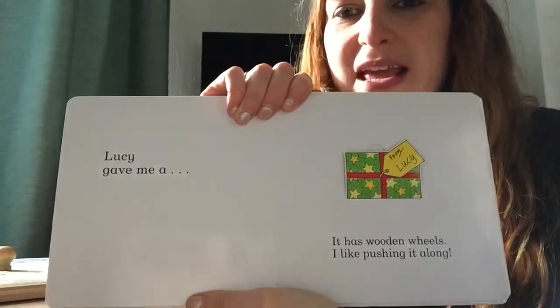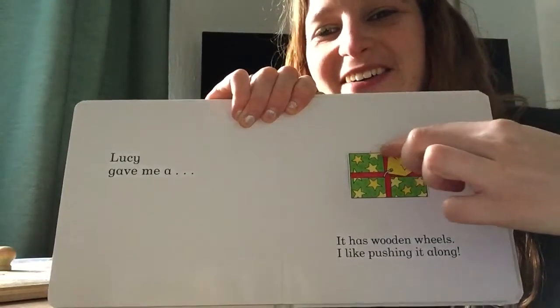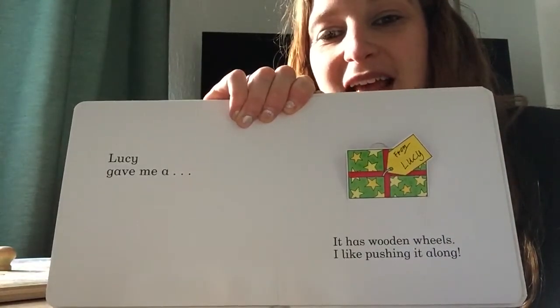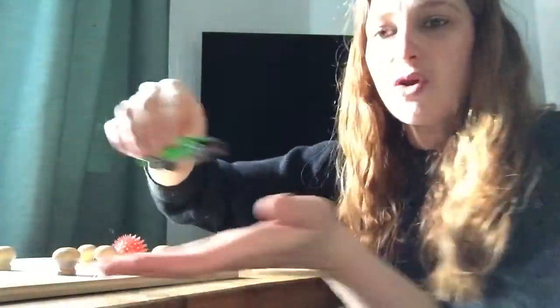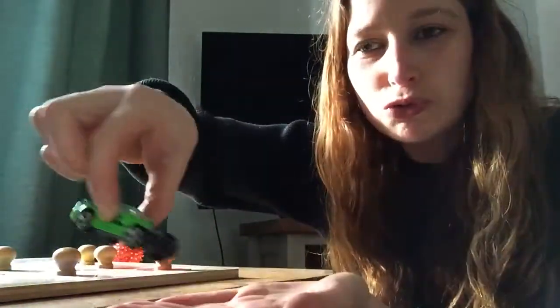Lucy gave me a ready, steady, go! A car. It has wooden wheels. I like pushing it along. Vroom, vroom, vroom, goes the car. Vroom.